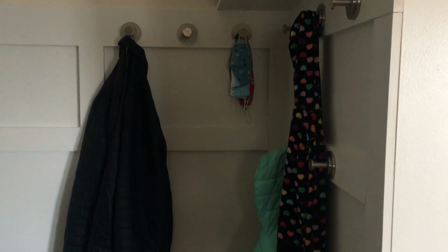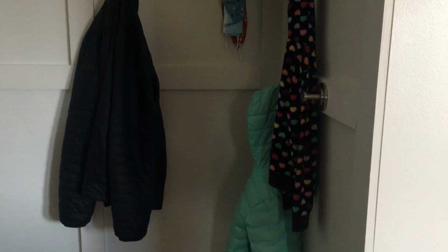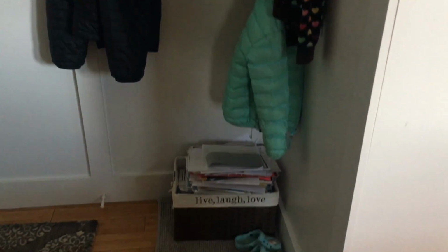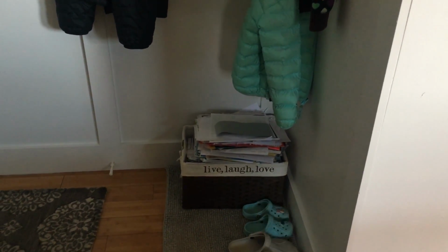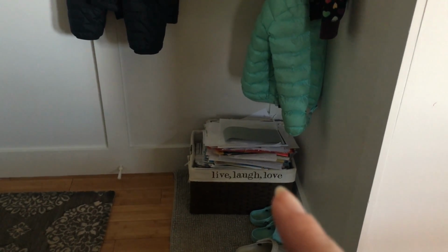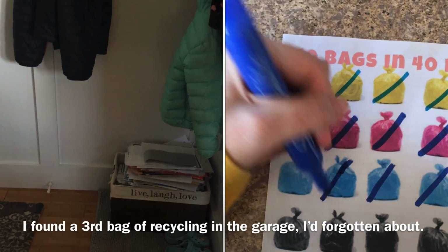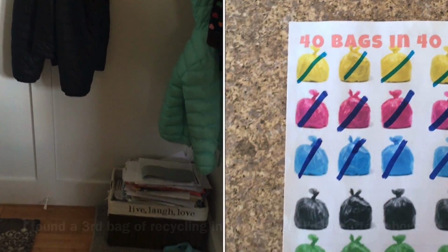I took a couple of the coats from our hooks here and hung them back in the closet, so this space feels a little bit better. I am getting ready to take the recycling out, and since this basket is overflowing, I'm calling it 2 bags because it's going to be out of the house and ready for more recycling.